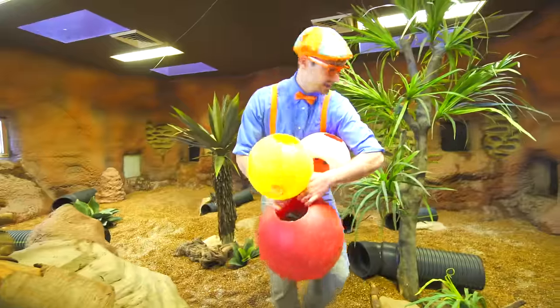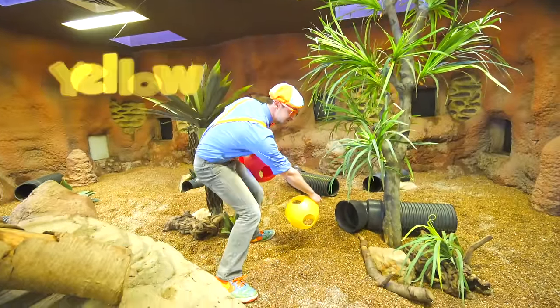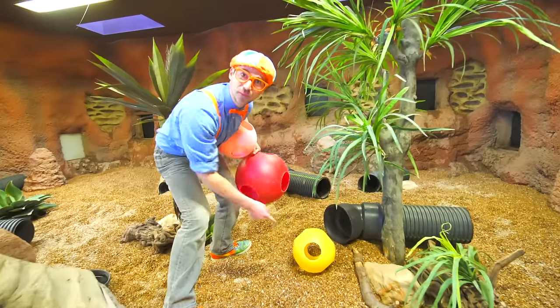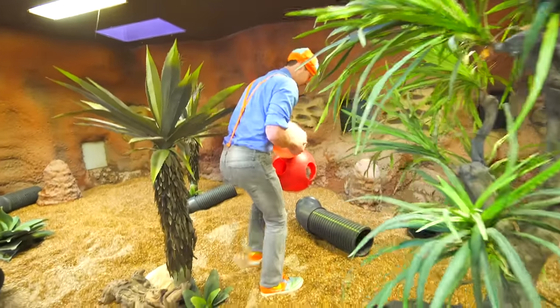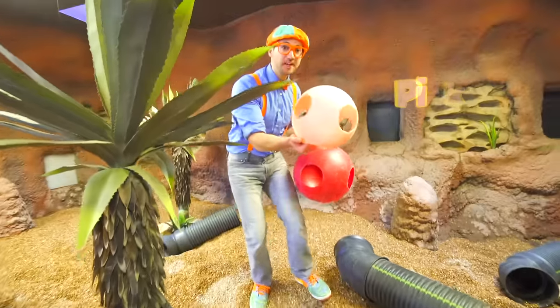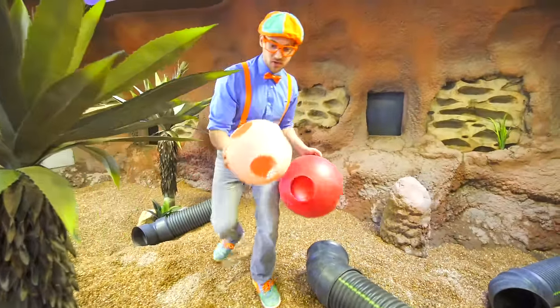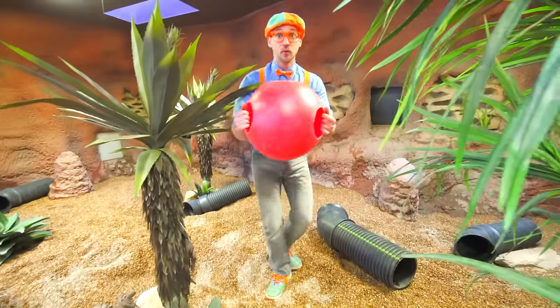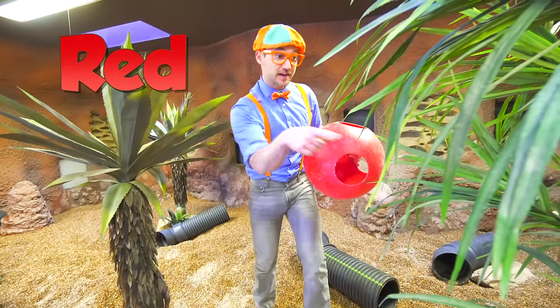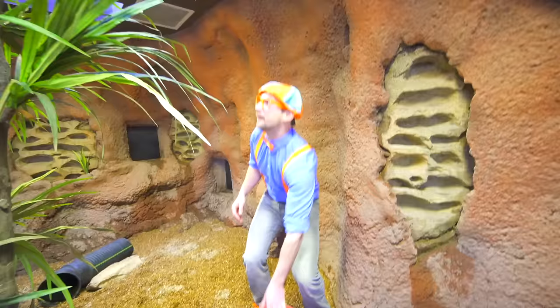Oh, let's see. I think the yellow one should go. Oh, do you see this? Let's put it right there. And then, ooh, come back here. Let's put the pink one right. Let's do this one right here, actually. Right next to the yellow one. And the really big red one, let's put over here. Here, I'll meet you over that way. It's like I'm a meerkat. Watch.